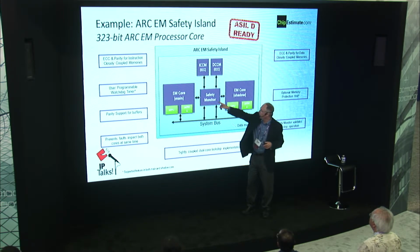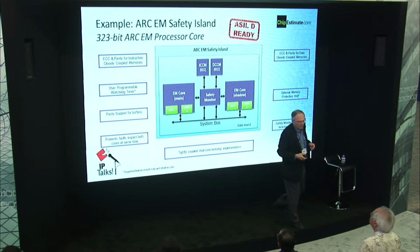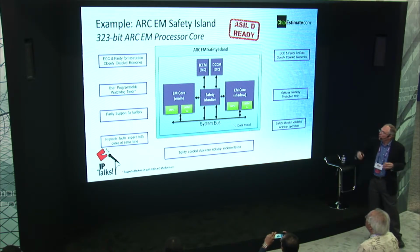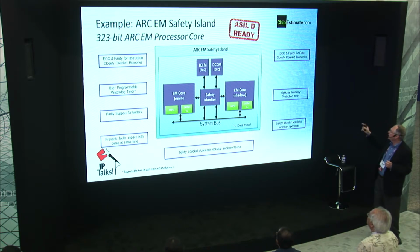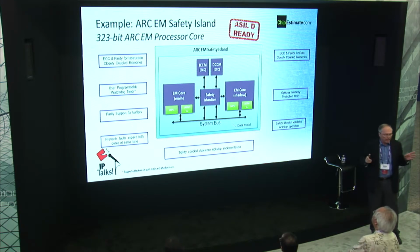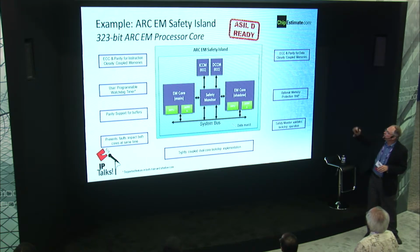And the safety monitor basically says, are these guys going to disagree? These guys disagree. Let's stop. Let's be safe rather than sorry. And so we have these same kind of watchdog timers, memory protection unit. This is something that's already done, and it's gone through that certification process where all the paperwork is in there, which is the hard part, and it's been certified by a bunch of people who do nothing but certify safety things.